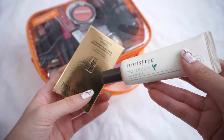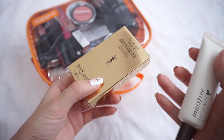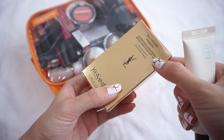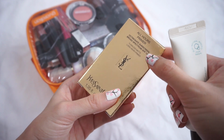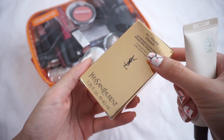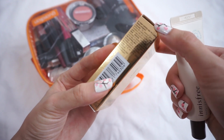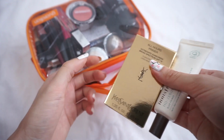So this Innisfree primer will help to fill up my pores and give me an even canvas to work on. And this primer has some SPF in it, so if I do find that I need more SPF throughout the day, I can just throw this on, and it also helps to control oil and fill up some pores. So yeah, these two are my primers.